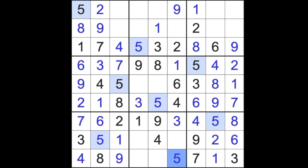Right, back to the Sudoku puzzle. What's going on now? What's missing from these 2 squares? We don't yet have 7 or 8, and I can see an intersecting 8 here, so the 8 will fit there, and the 7 goes in that square. Now 7 blocks across here, 7 up here, so that's our 7.